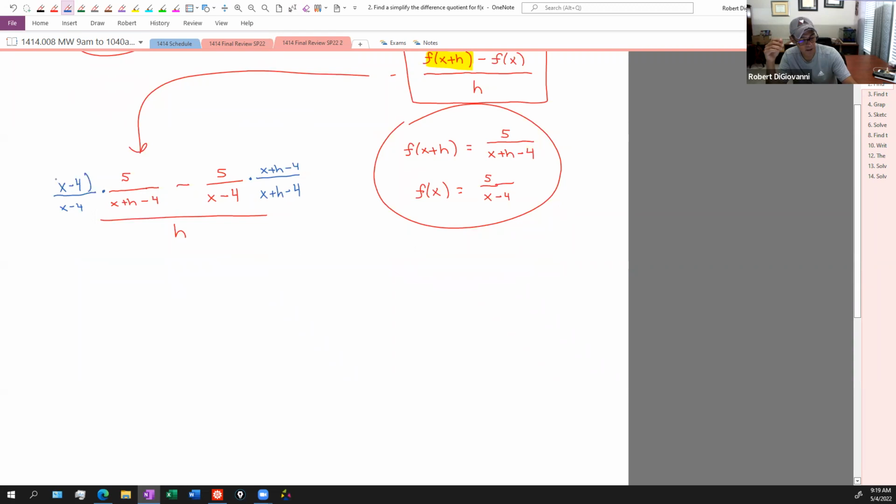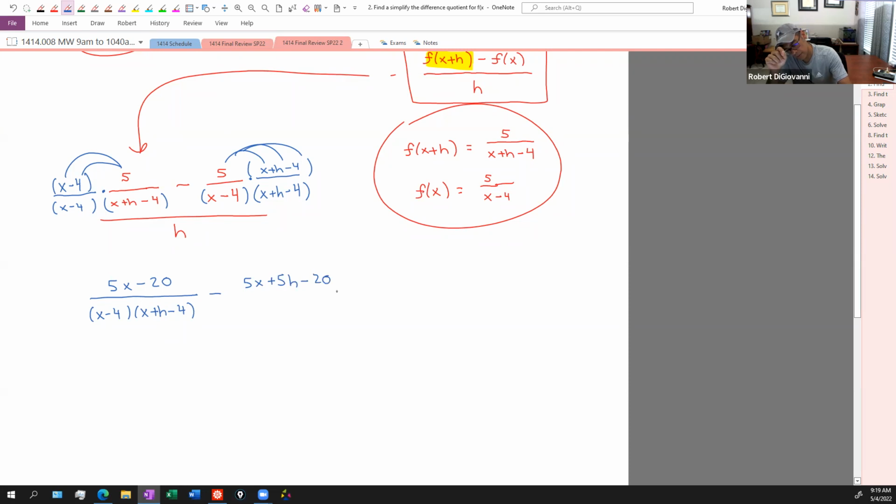What that does is it allows me to multiply this through, and on the bottom, I'll have the common denominator, or they both have the same denominators. I'm not going to multiply out the denominators. So when I multiply the 5 through on the left, I get 5x minus 20 over the common denominator, minus, now I distribute the 5 through the top there, so 5x plus 5h minus 20 over the common denominator. All of this divided by h.